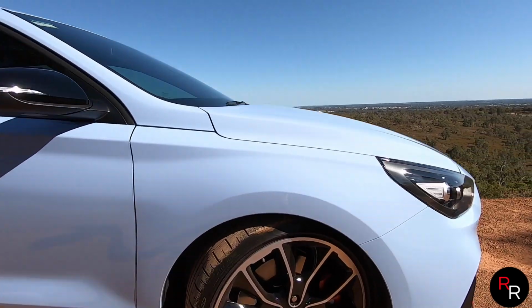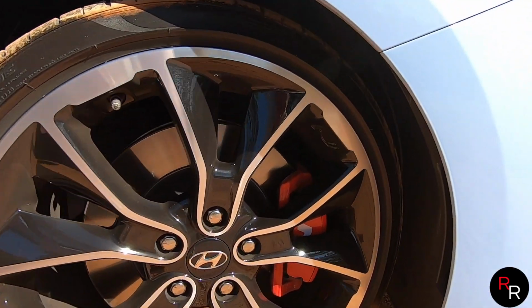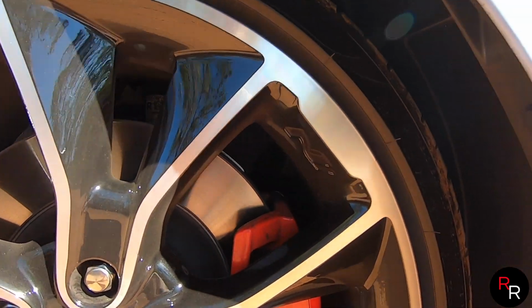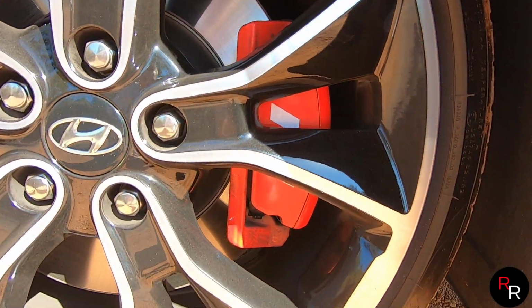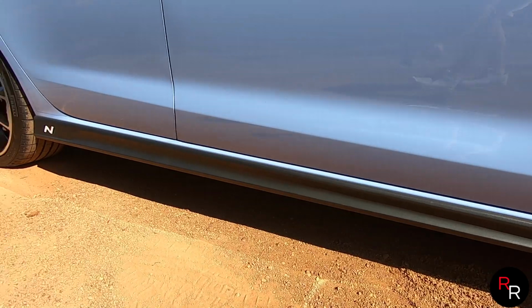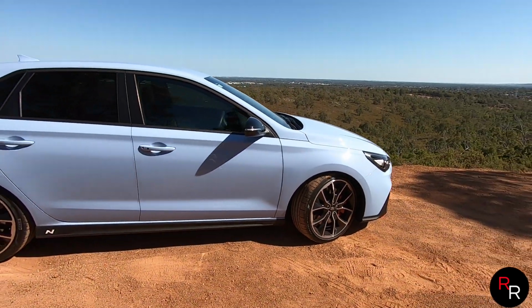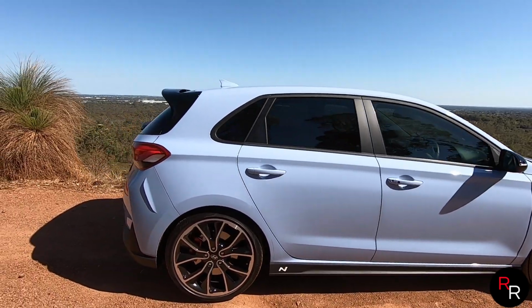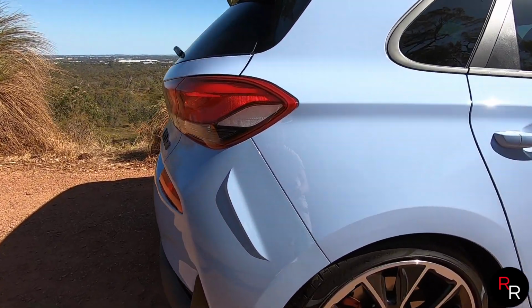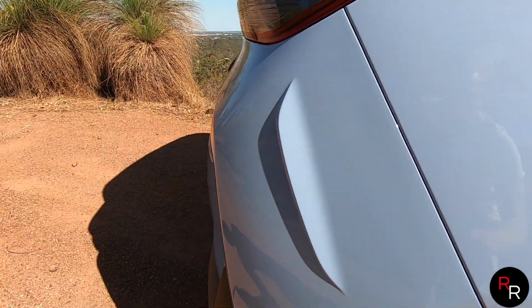You've got these 19-inch wheels that look very nice. You've got Hyundai's in-house brakes here, which do a very good job, keep the cost down. You've got the side skirting here with an N badge at the end, and the car just looks very good. Coming around to the back, you've actually got these fins here that are functioning for aerodynamics, so that's very cool to see as well.